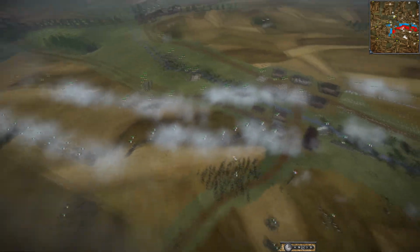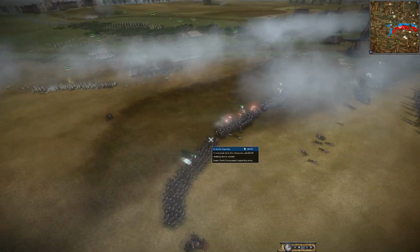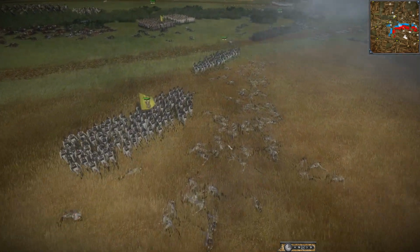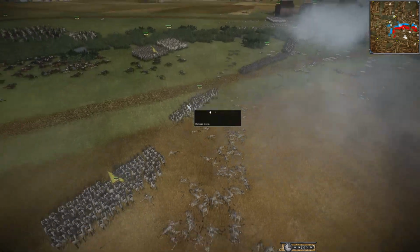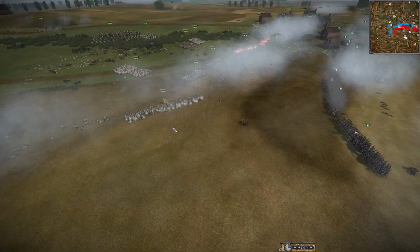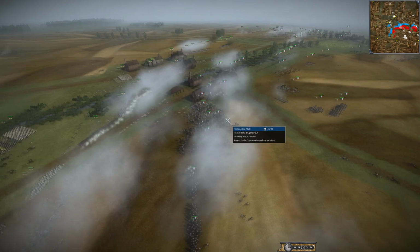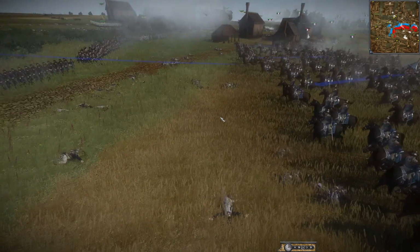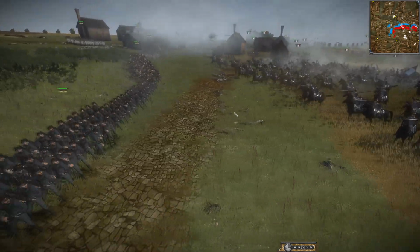But I digress. The French are still pushed up. Imperial Guard starting to really shred up. You can see the mass casualties from this Austrian line. They are falling back. They're going to throw up their reserve line. And we have yet another cav charge. Oh, yes. Austria better not try running away. Just try to get another volley. That's all you can hope for.